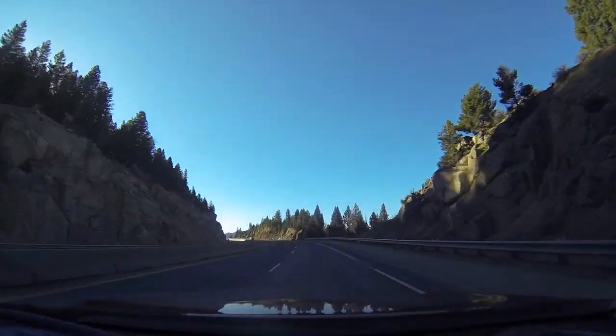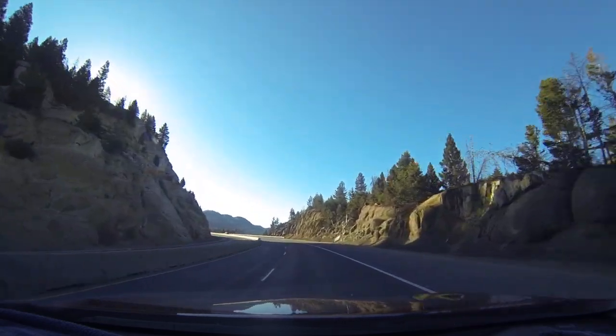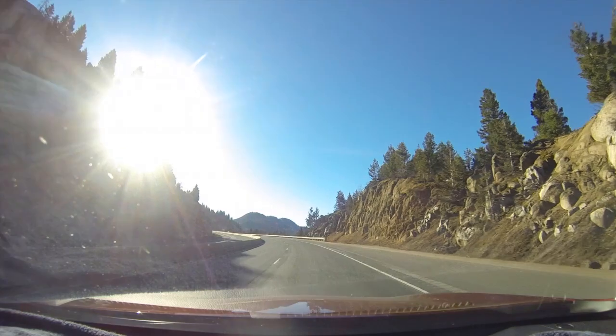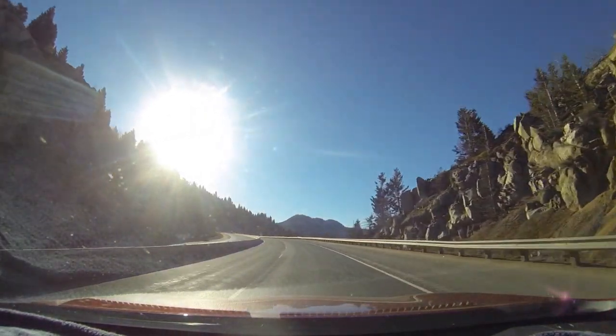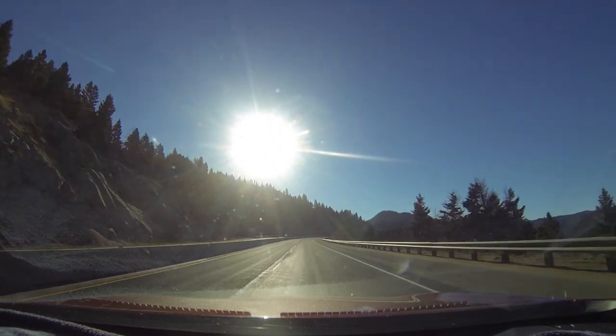And another mountain pass. How about that? I guess we're in the Rocky Mountains. Anyway, guess what? We're going to cross the Continental Divide again. I think this one's at 6,300 feet. So, enjoy.